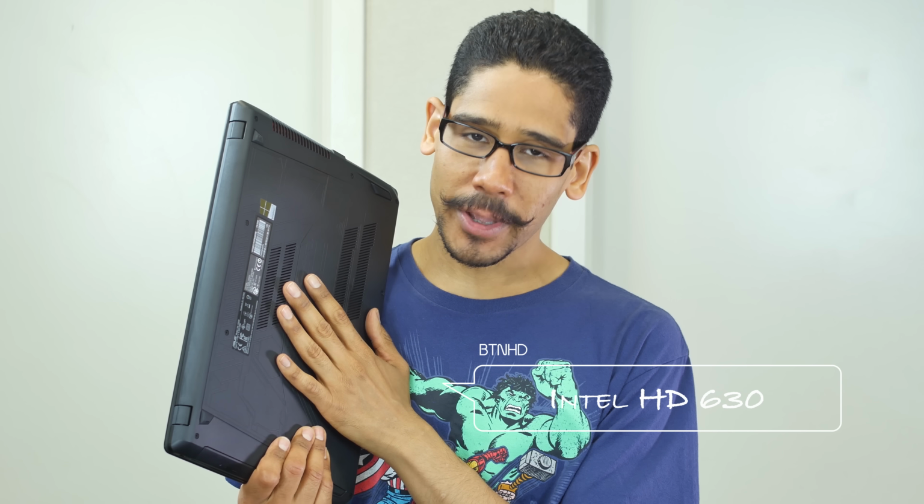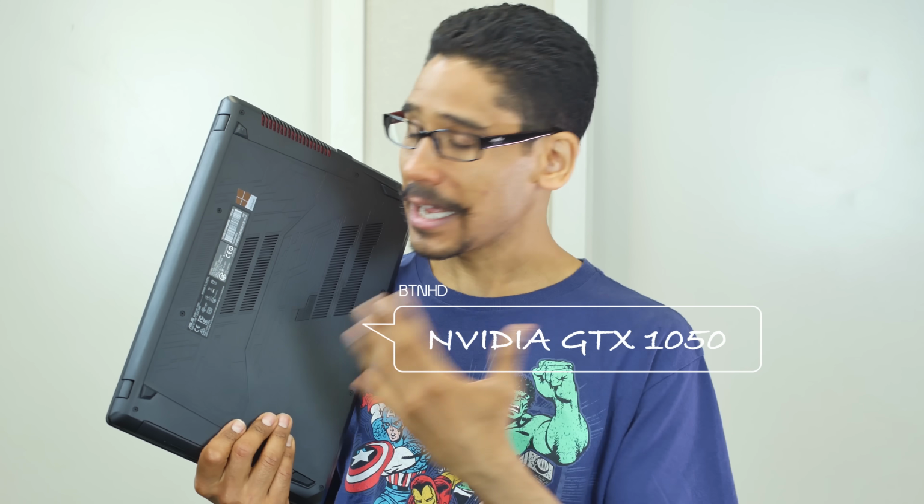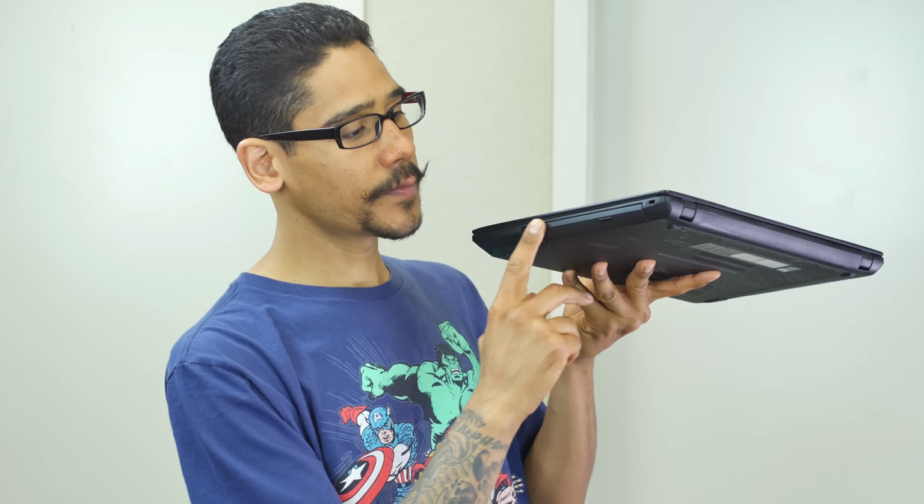But again, I'm a huge League of Legends fan, and that's what I'm going to be playing with this guy most of the time, actually all the time. It is running an NVIDIA GeForce GTX 1050 4 gigs. And that's enough to play League of Legends. I was capable of getting about 150 to 175 frames per second on this guy, and I'm super satisfied. It comes with a Super Multi DVD burner, which is really rare.